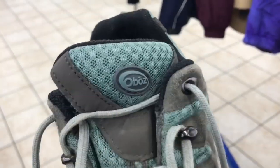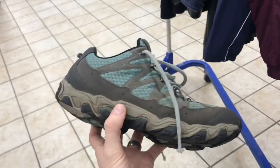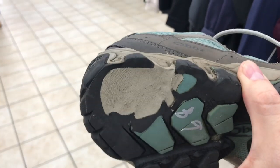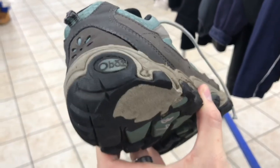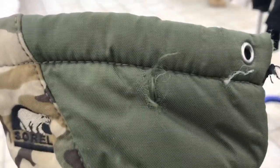Another really good brand, Oboz. They do lots of hiking outdoor shoes. They're usually good all weather, but the heel is completely worn right there, so these are going to be a no-go. Here's a great brand, Sorel winter boots.